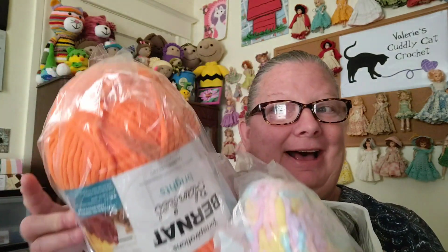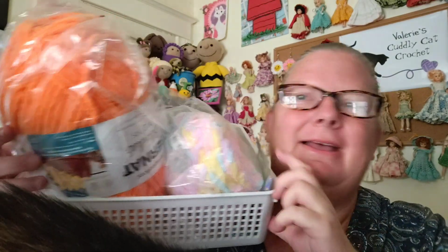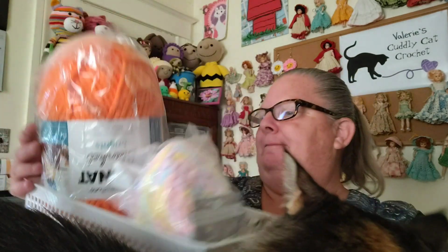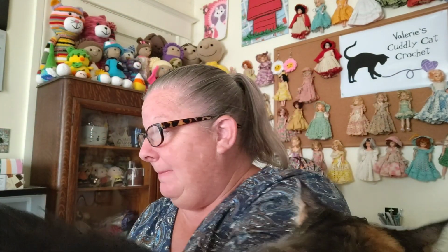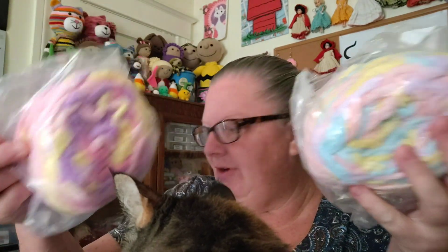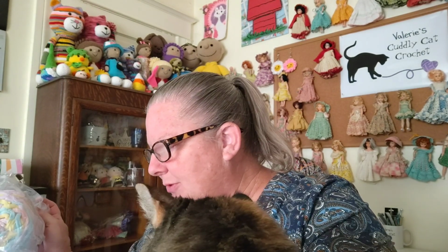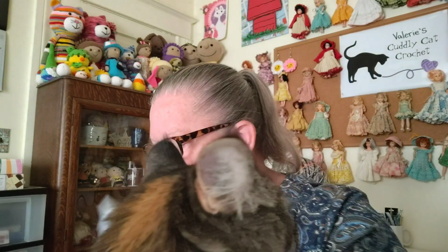I've got some Vernat orange, very specific plan for that one. I've got some blanket yarn I got from Temu. They have some really nice colors. In fact, I bought some more. I mean, they're little balls, but they're cute colors. So I just got those yesterday. I've got my safety eyes. I am using, what are they, 12? Yes, the 12 millimeter plain black safety eyes.